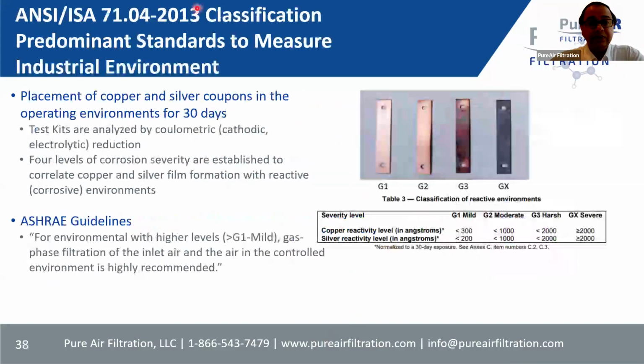This is as per ISA classification. We can supply coupons at the site, and they can stay there for 30 days. Based on the gas concentration at site, you can see the GX level, and the conditions G3, G2, and G1. G1 is a mild condition, while GX is a very severe and harsh condition, and with this we can design all our equipment.